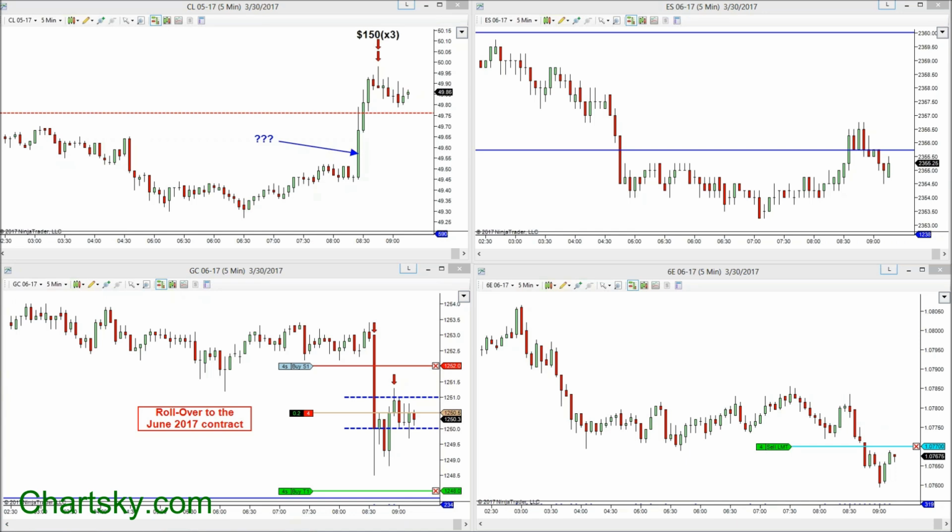Got a good one in crude oil, counter trend trade. Got in what, 2 ticks off the high. So as long as we're waiting on gold, let's see what we can get into in the euro. Back down to 1250 in gold and 1 tick under, and see if this is the time it gets under 1250 and breaks down.